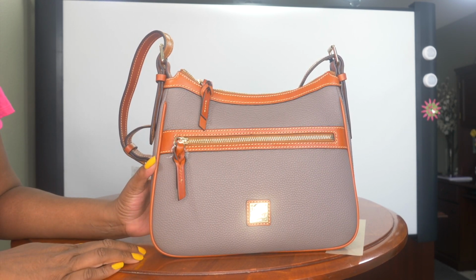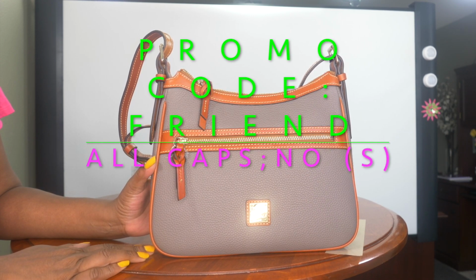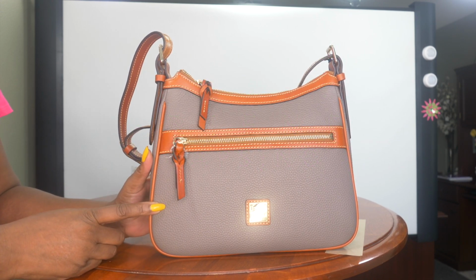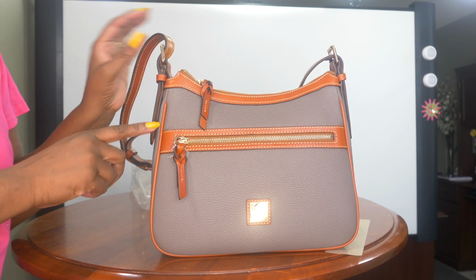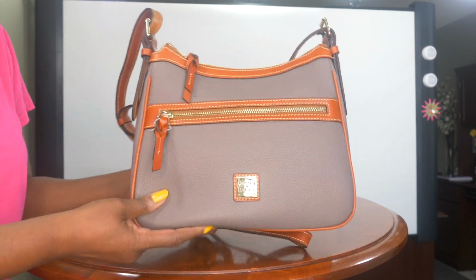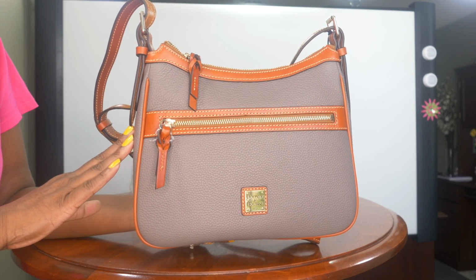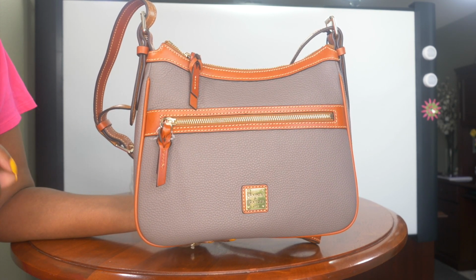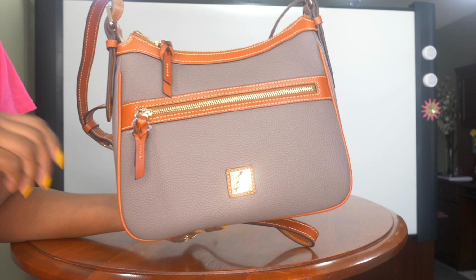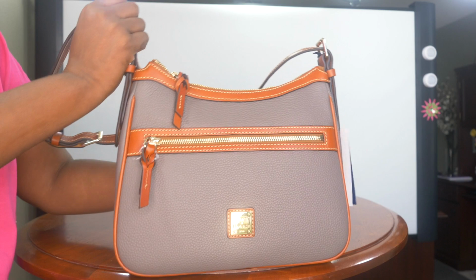Presley is on sale using the code FRIENDS, for their friends and family sale, and it's 30% off. The Presley is normally $248. That's the Dooney and Bourke normal price. On I Love Dooney, they offer 25% off, and it's $186. However, right now with the friends and family sale, using the code FRIENDS, all caps, it's $130.20. So if you're interested in a Presley, perhaps now's the right time to get her.